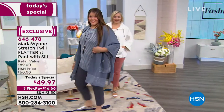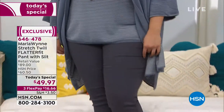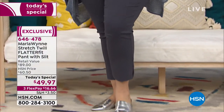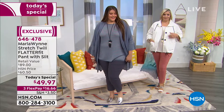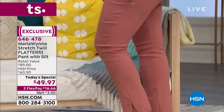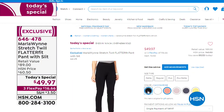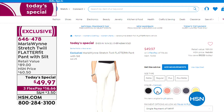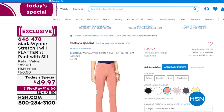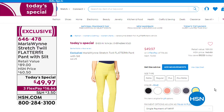We've got a lot of colors for you as well. So if you want to go a little bit more neutral, you can do that with the gray. We even have a beautiful canvas, kind of an ivory color. We've got that beautiful peach color, the rosewood, canyon rose that I'm wearing. We even have that pear color if you like that. And we also have black. So we've got them all available, and if you want to do it today as our today's special, those are coming up for a full presentation in our next hour.